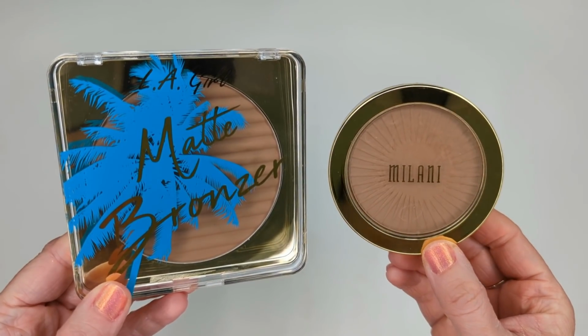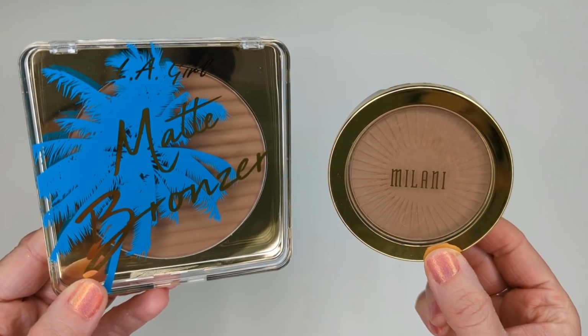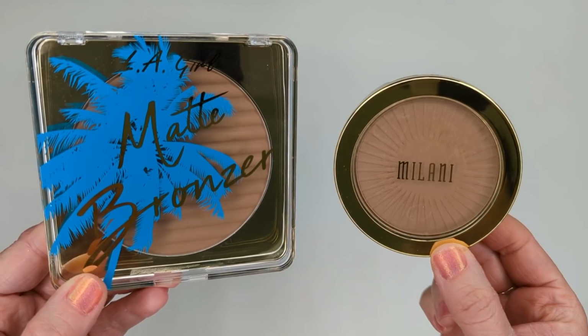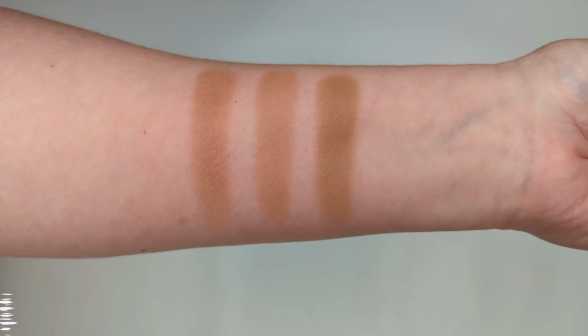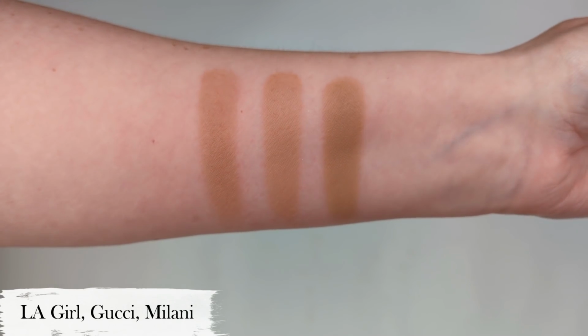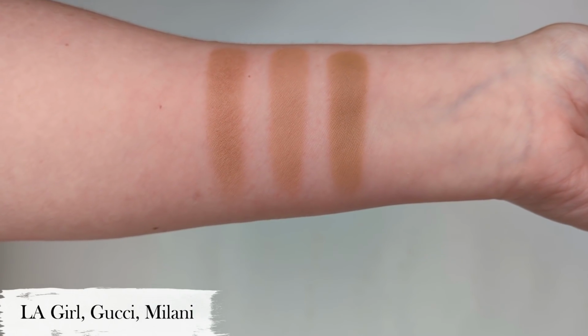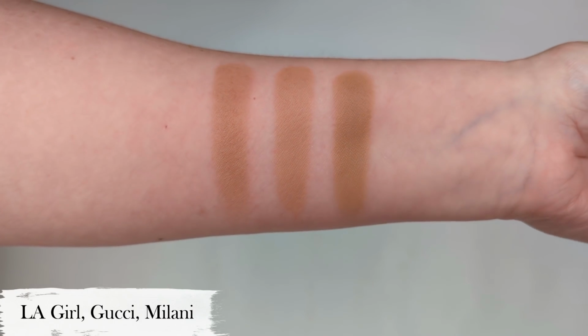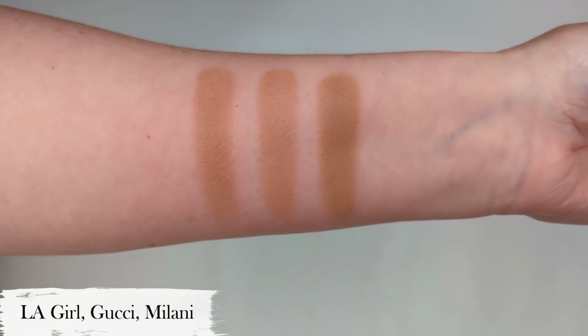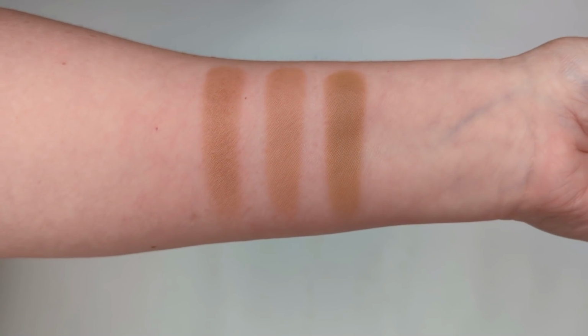And then I also wanted to see what it looked like next to the Milani Silky Matte Bronzer in the shade Sunkissed, because that's another one of my favorite cool toned bronzers. And so I just left the swatch of the Gucci one so you could see what it looked like next to that too. And to my surprise, I felt like the Milani one almost looked a little bit yellowy compared to the other 2. It's definitely not as pink as I was thinking it was. It's also a little bit deeper as well. So I just thought that that was kind of an interesting comparison.